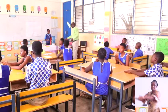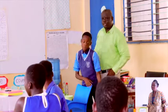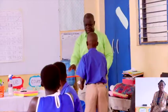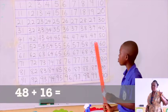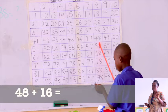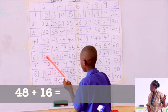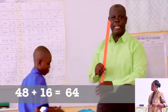Good, thank you. Then let's take another group. Which group is ready to tell us their task? Okay, smart. Our question was 48 plus 16, so I will stand on my 48 and count. The tens is 1, so I'll count ones. We have 6 ones, so I'll start counting: 1, it is 59, 2, 60, 3, 61, 4, 62, 5, 63, 6, 64. So our answer is 64. That's very good. Let's give them flowers.